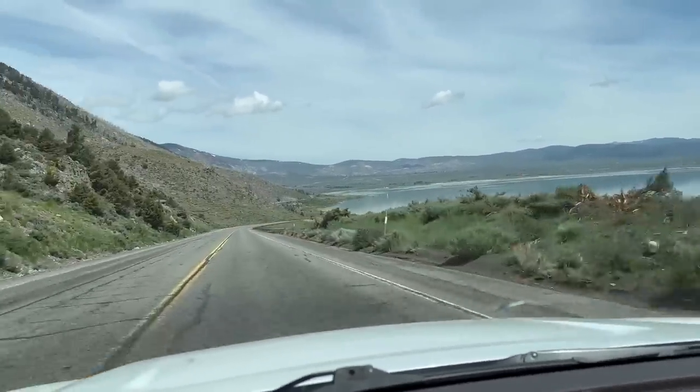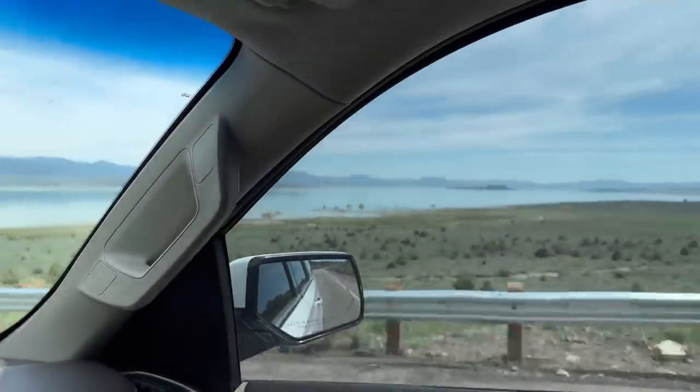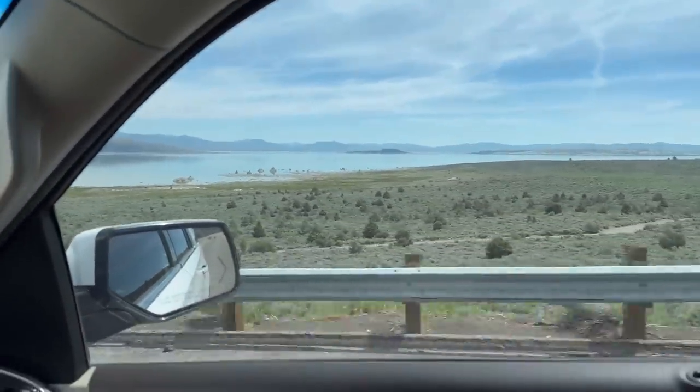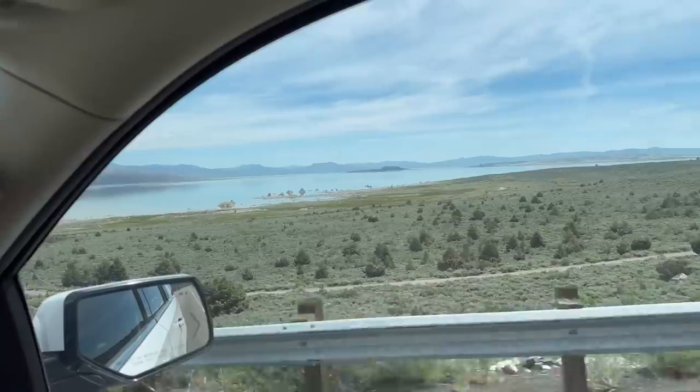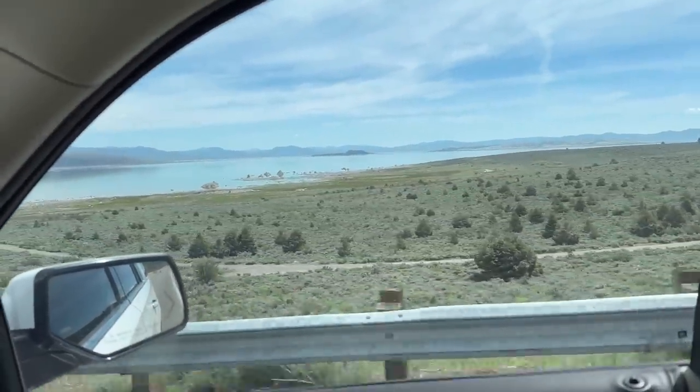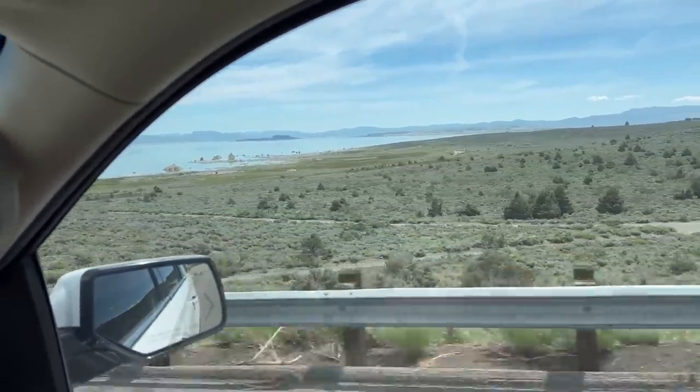So this is where the slides occurred last year, just up the road a bit. And that is the Great Mono Lake. You can see the stalactite type formations over there.